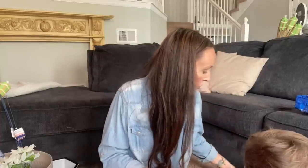Hopefully the lighting works for you guys. So I have three craft items, which is really sad. My Dollar Trees have not stocked up on their crafter's square section at all. I haven't seen any of the new stuff that people are hauling. I do have a few items.